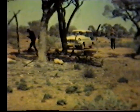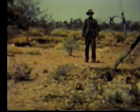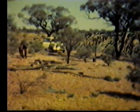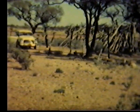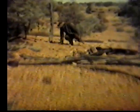We have picked up a guide here, a very good friend of ours, Mr. Fred Craig. He's a dogger in this area, commonly called a dingo catcher to those who are not acquainted with the term. Also, an opal miner of many years of experience. He has taken us out now into the hills to a place known as Ward's Mine.